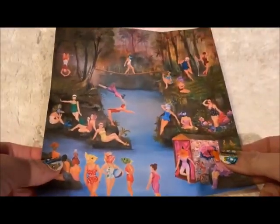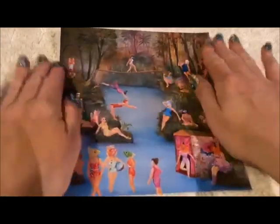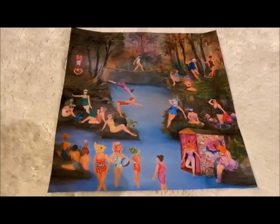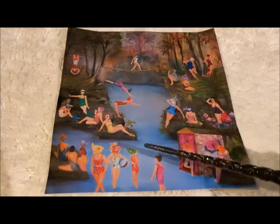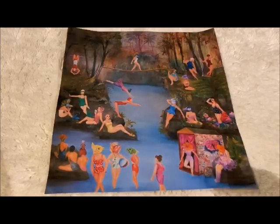I found this really cool yet very strange, I think it's a painting actually. And I can't even remember where it was. It was in some magazine. And I took a photograph of it because I've never seen anything quite like it. So I'm going to get my trusty MM stick here, and we're going to go over this.